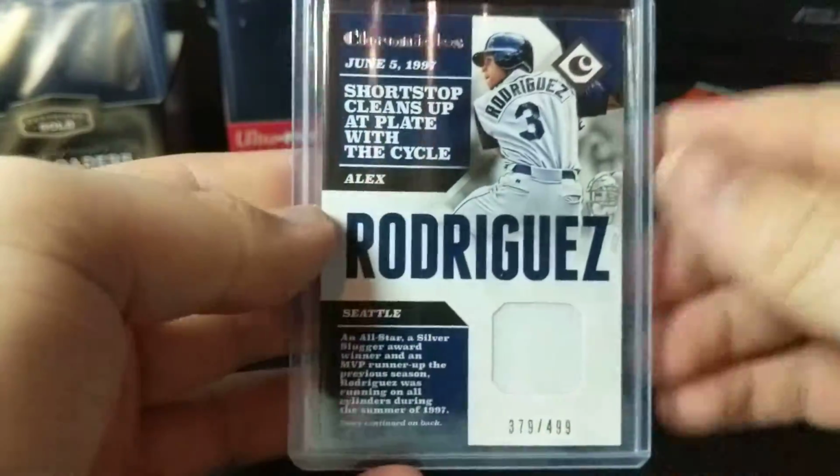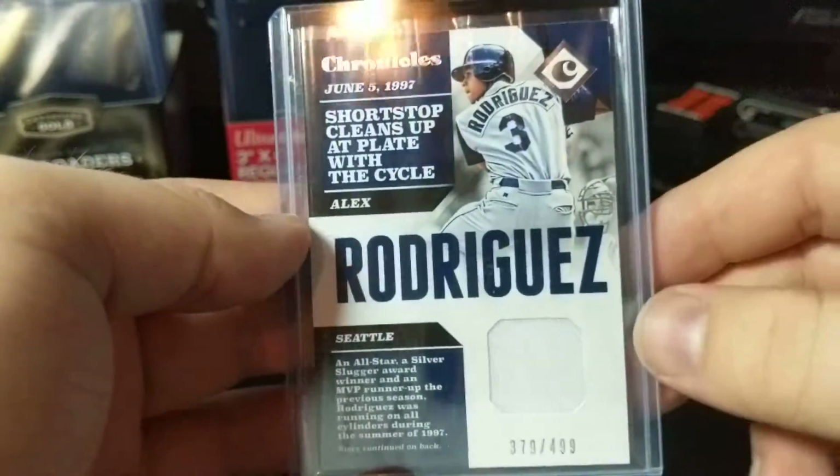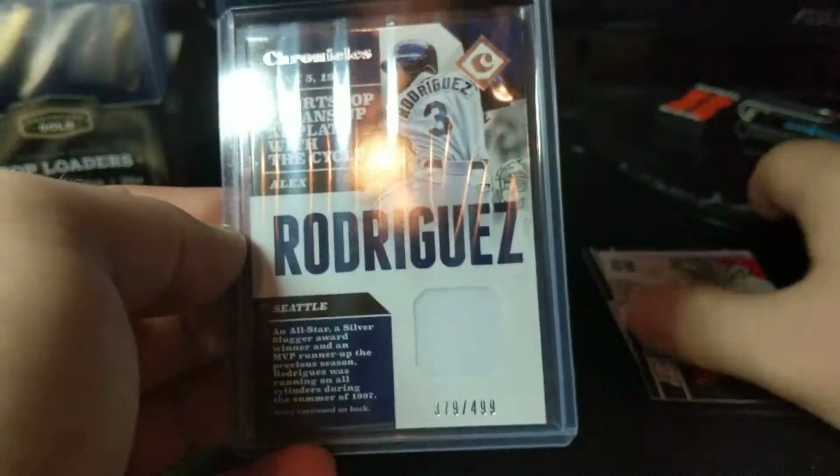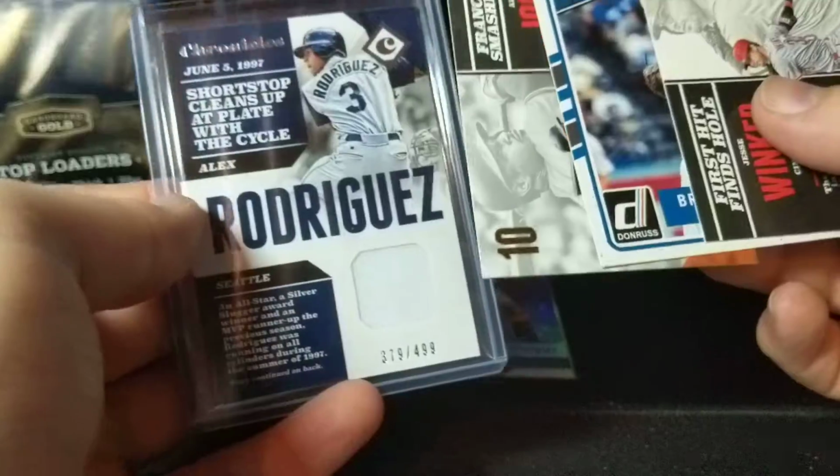So, there you go. Three packs, $19.50. I think I total paid for all of it. The 379/499, and we got two numbered cards and a rated rookie plus the Prism Buster Posey.